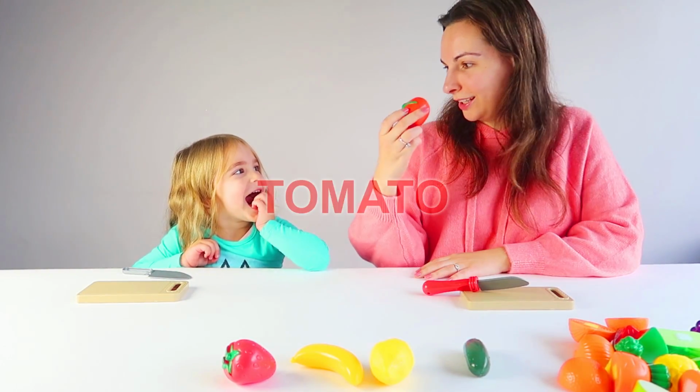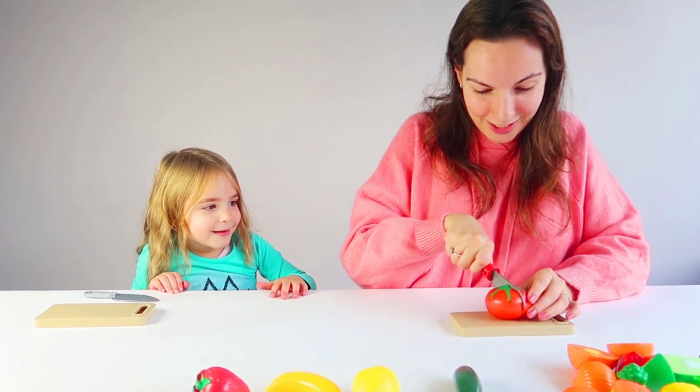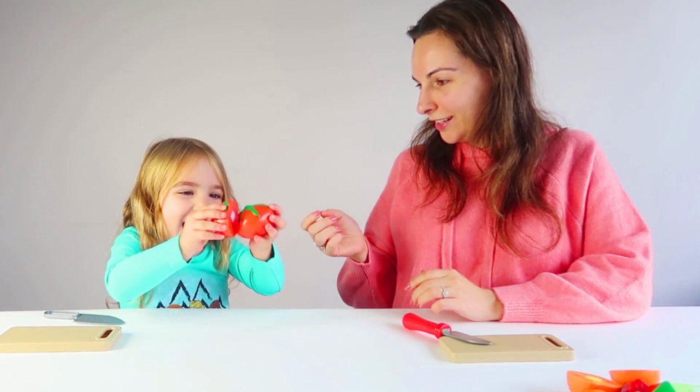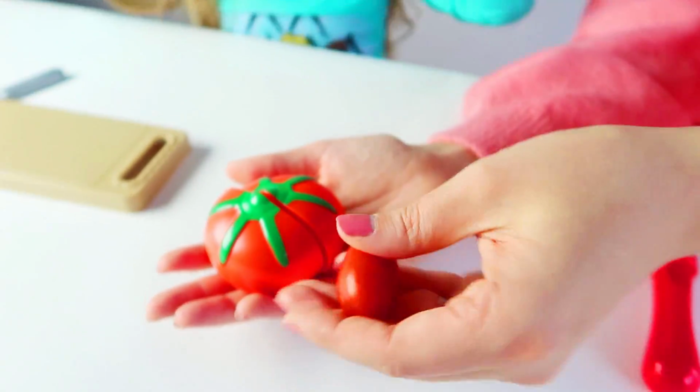Okay, this one. Tomato. Tomato. I'm going to cut it. Yay, let's eat. Eating the tomato? Are we going to eat tomato? Tomato, yummy.